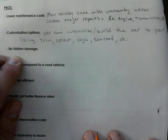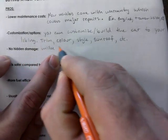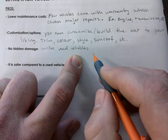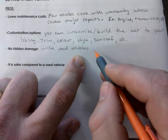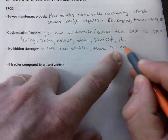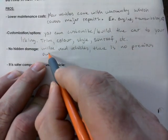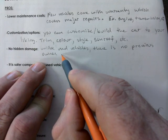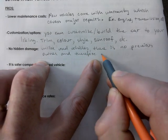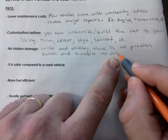Right? There's no hidden damage, right? Unlike used vehicles, right? There's no previous owner. And therefore, no unseen damage.